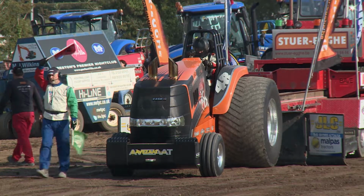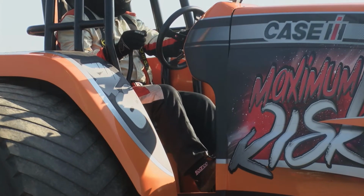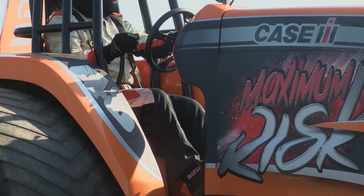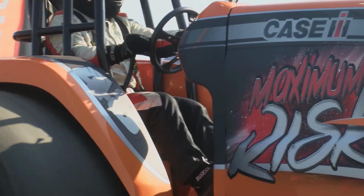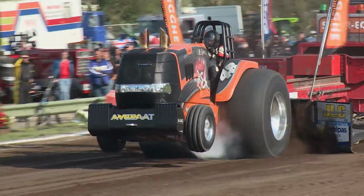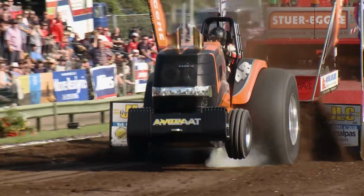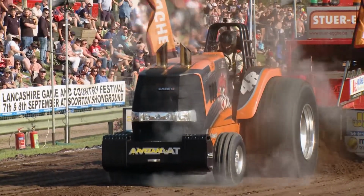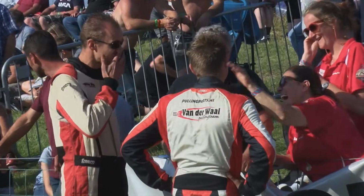Team Maximum Risk from the Netherlands up next. Rob told us earlier this is a development year for the team, so he'll be very happy to be in this pull-off. If he gets it on song, this tractor will fly. Oh, this is an unbelievable run. Locked into the track, huge amount of wheel speed. Well, is it going to be enough? He claws past Henrik's distance of 93.31 and posts a distance of 97.41 to take the lead.